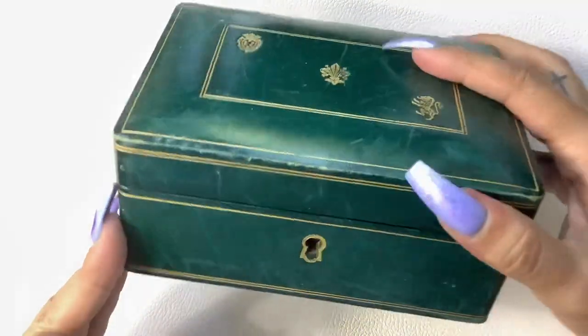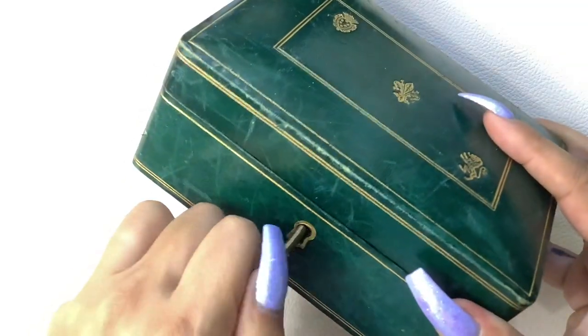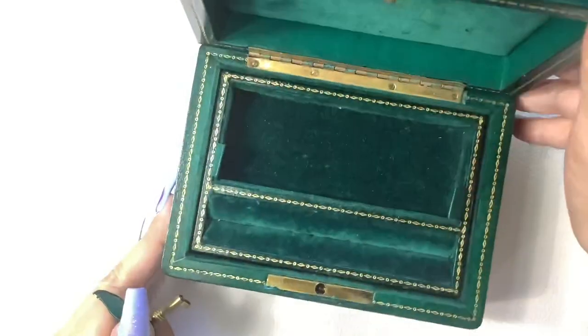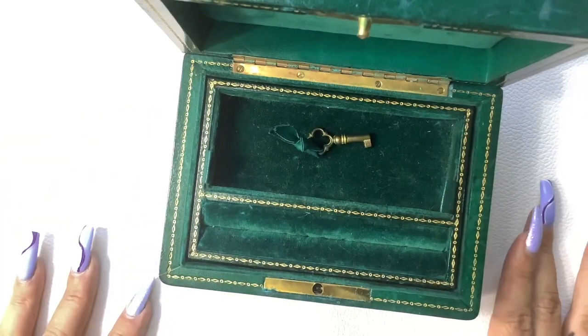It does. It really locks. That's so cool. So you just have to push it in and spin it one whole circle and it will lock and unlock. Oh my God, that is so cool. Okay, I didn't even test that out.